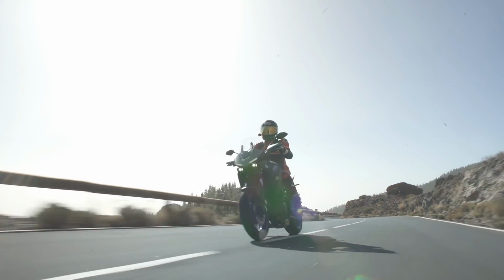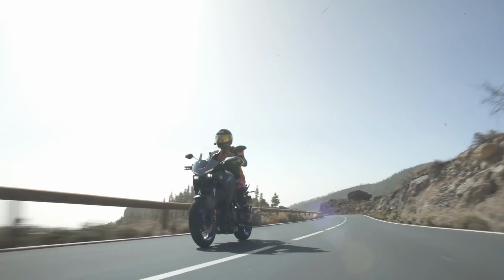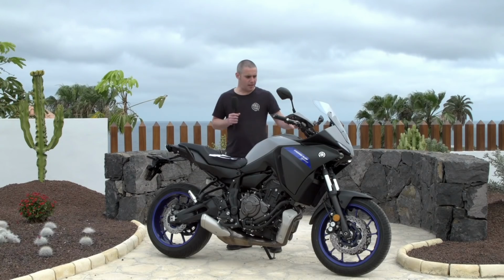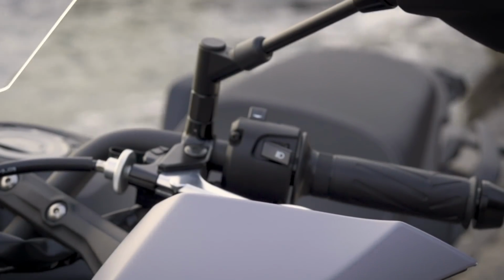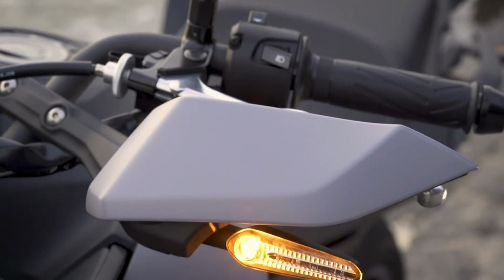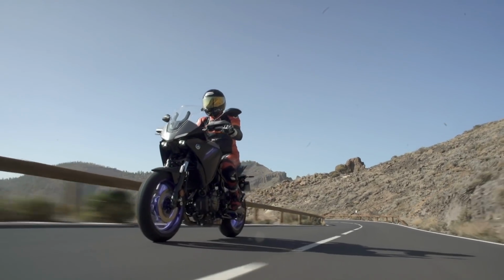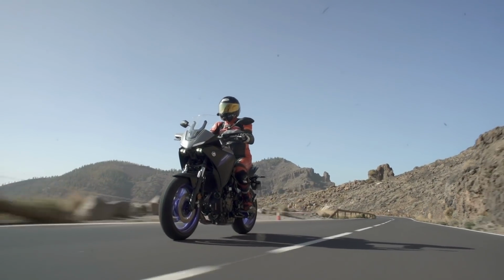It's not a sports bike, it is a sports tourer, and it's sporty enough on standard that you can go out and have some fun on it, definitely. They've updated the switch gear as well for this year, just so that you can flick through the trip on the left-hand handlebar and change the menus to change what information you see in the dash. But yeah, very easy to use and very intuitive.